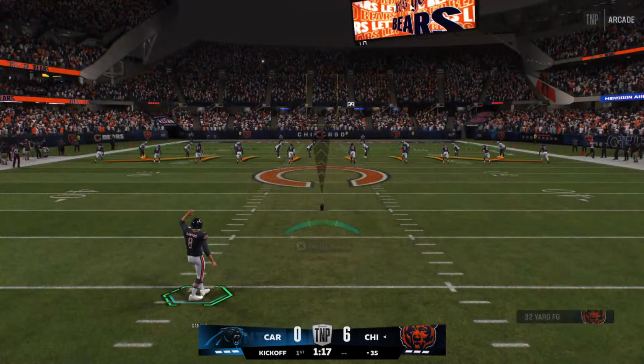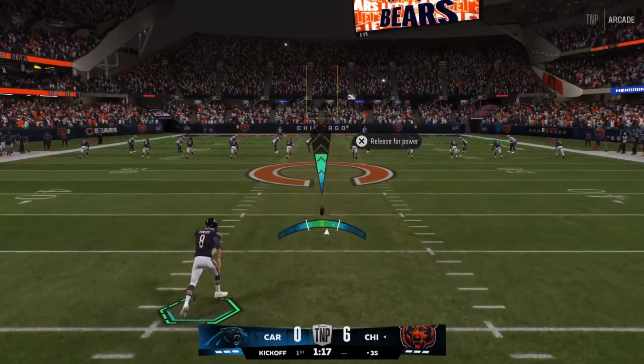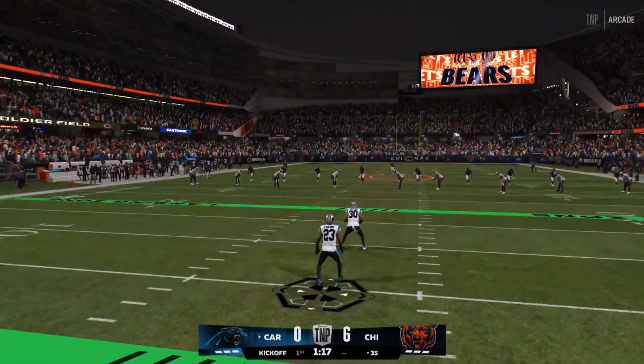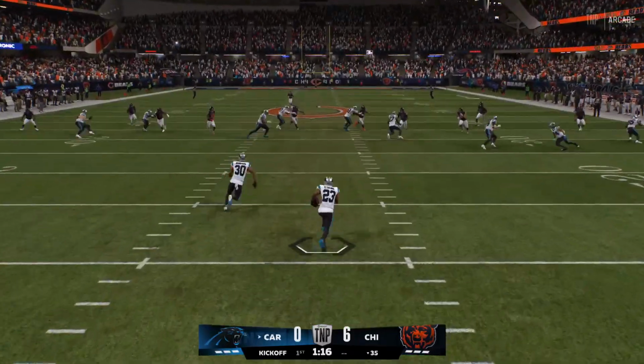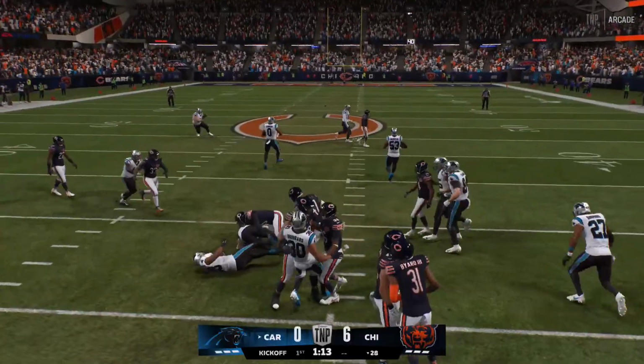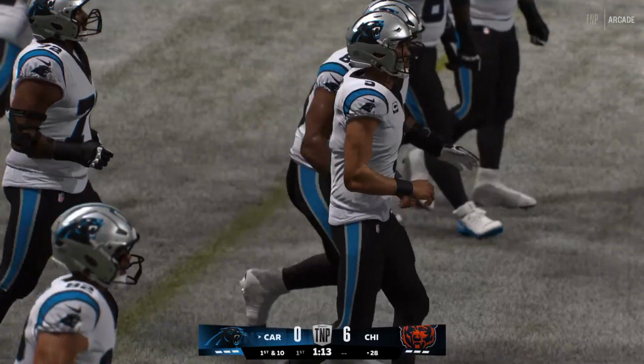Yeah, I was wondering who was ever going to try to do this. I didn't think it would ever happen. Taking a fake from the 15-yard line to try and pick up an extra point, I didn't think anyone would ever call this. And able to take it past the 25 and up to the 28-yard line.